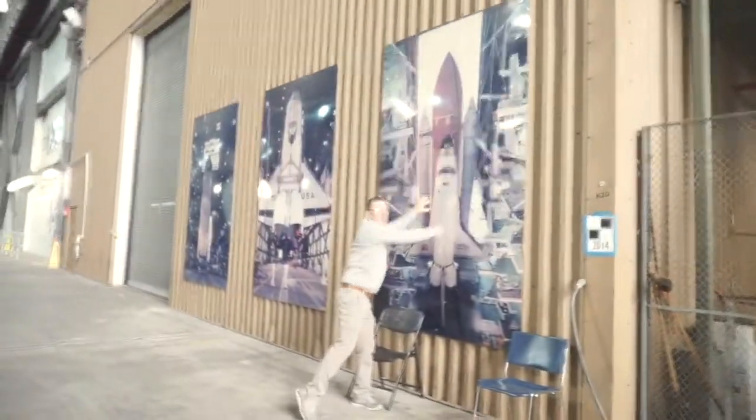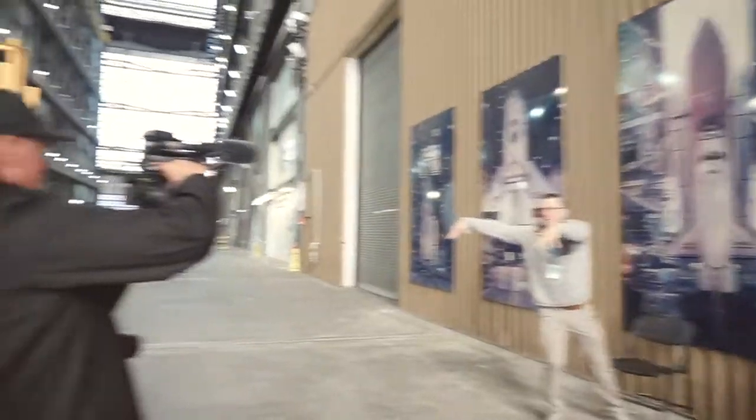So we are in the VAB, so this building has basically been here since the very beginning, and it's massive. That's the space shuttle. Really, this really is amazing. The space shuttle. These are rocket boosters, that's a fuel tank. This picture was taken right in here, where we are right now.